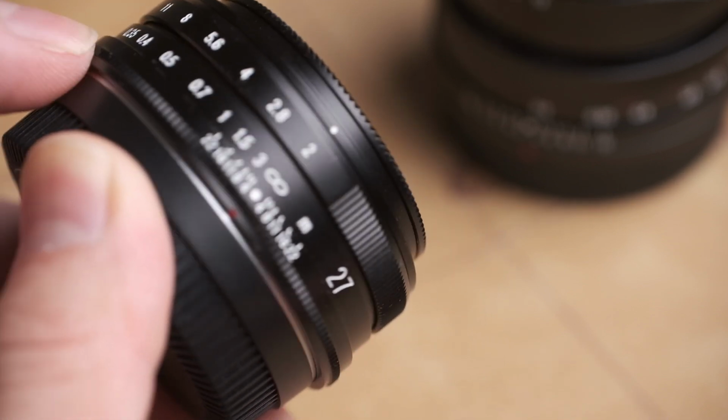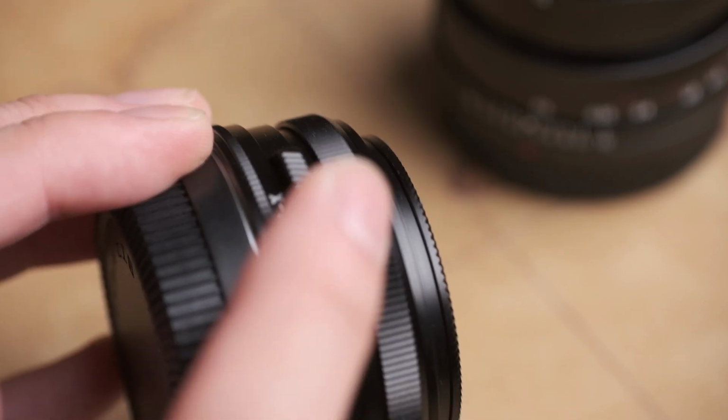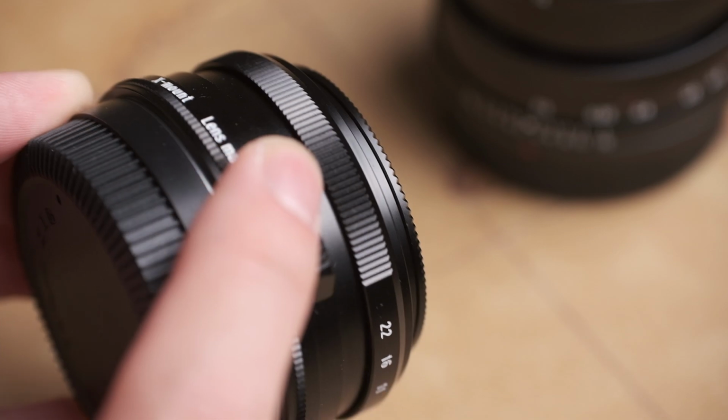And as for the aperturing, like I said, it is clickable, meaning that it makes a clicking noise when you turn it 1/3 of a stop. And that is really a pleasure if you're doing photography, because I actually used a lens that had a declickable aperture, and the worst thing that could happen is you're shooting and you don't know that the aperture changed.